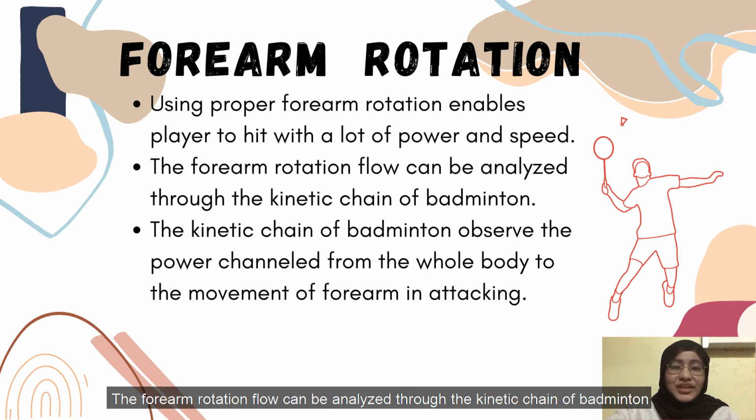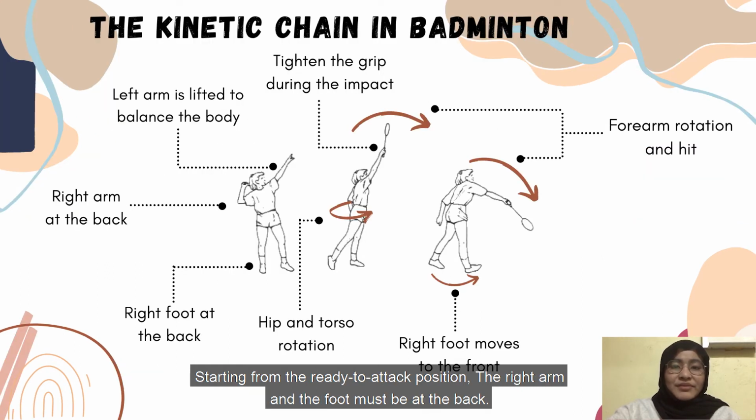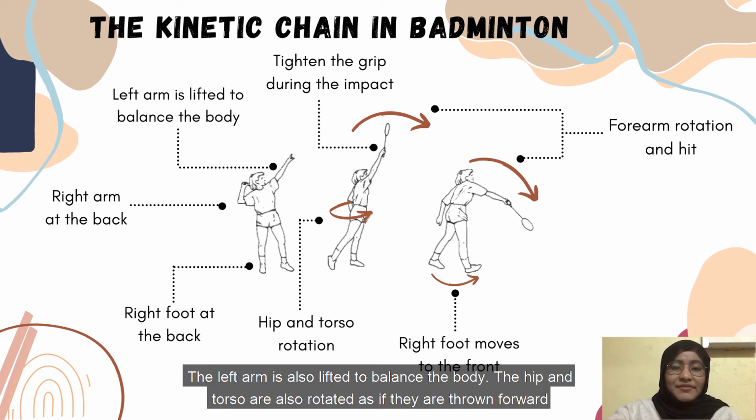The forearm rotation flow can be analyzed through the kinetic chain of badminton that observes the power channeled from the whole body to the movement of forearm in attacking. Starting from the ready-to-attack position, the right arm and the foot must be at the back. The left arm is also lifted to balance the body.